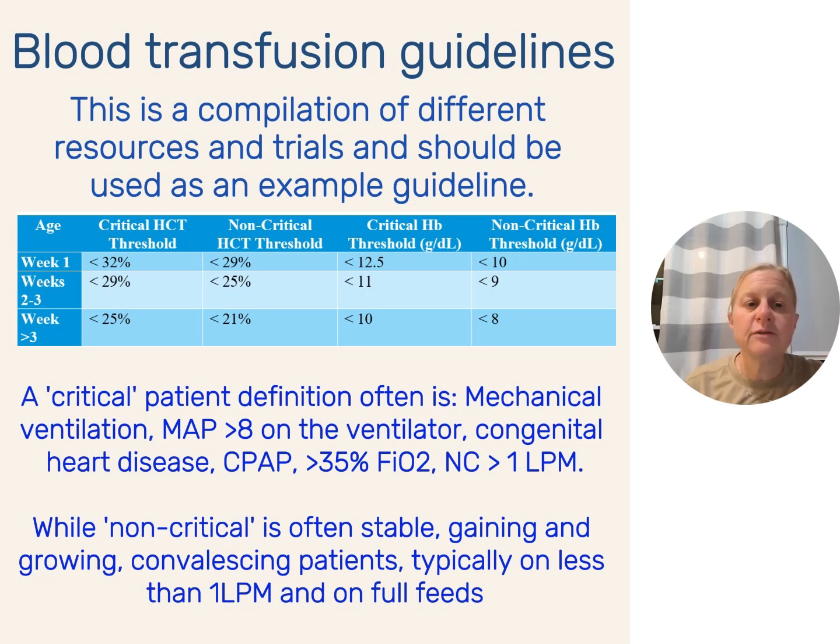So in the first week of life for the hematocrit, my favorite, we are really going to say critical, a low level is when we're less than 32. I've seen anywhere really from 34 to 30 on this. Mostly, in most of the evidence that I was reading, it was mentioning 32 to 34. So really this idea of 32. And so what does critical mean? The MAP being greater than 8 on the ventilator.